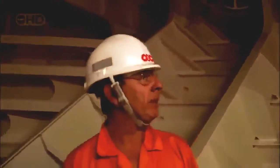At the team's head. This ship, the pressure is enormous. You can see that the frame structure is very heavy. So this is a high stress area, especially in heavy weather.